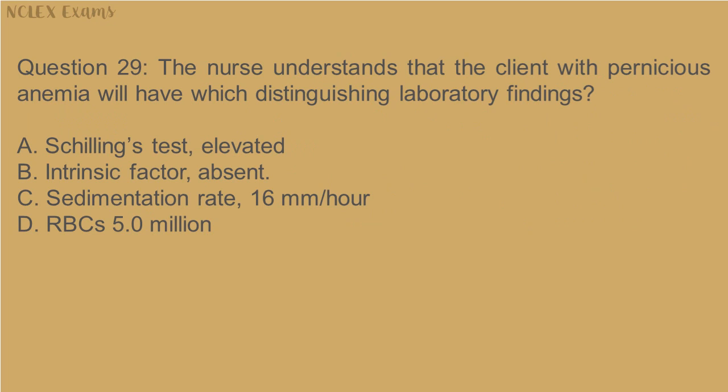Question 29. The nurse understands that the client with pernicious anemia will have which distinguishing laboratory findings? A. Schilling's test, elevated. B. Intrinsic factor, absent. C. Sedimentation rate, 16 mm/hour. D. RBCs 5.0 million.